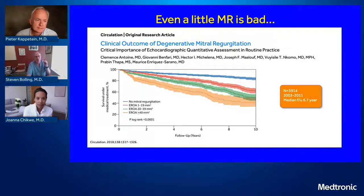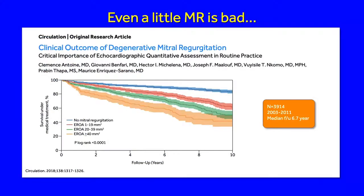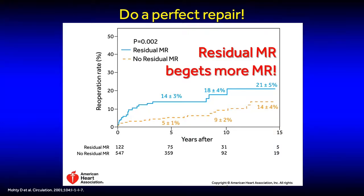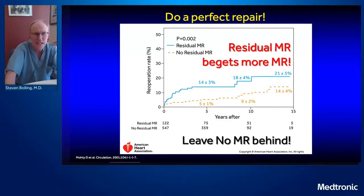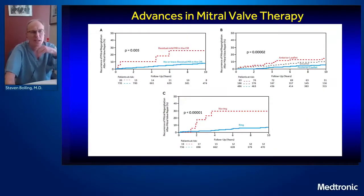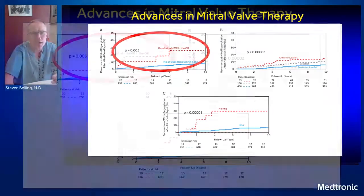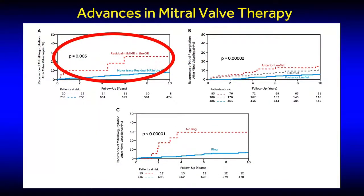But we know data now, this is the long-term follow-up of Mayo Clinic. Even mild MR is bad. Even mild MR will knock you off your survival curve long-term. And we expect long-term survival in these degenerative MR patients. So really, we feel that you should aim to do a perfect repair because residual MR at the time of operation begets more MR as the patient walks around. So leave no MR behind. We used to think of these data, well, this is mild MR in the OR. Their survival is not as good as zero. It's just not as good.